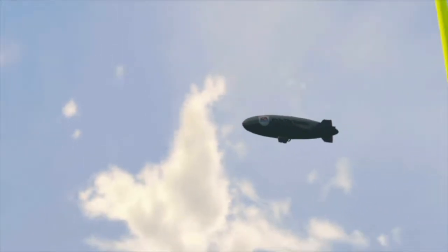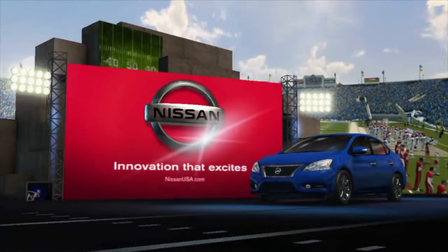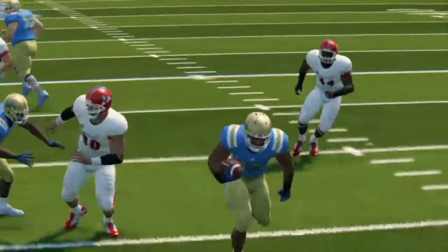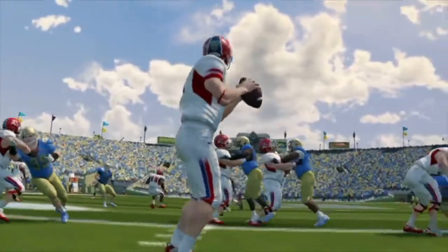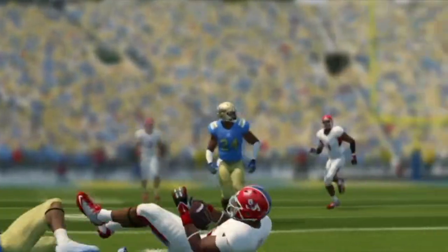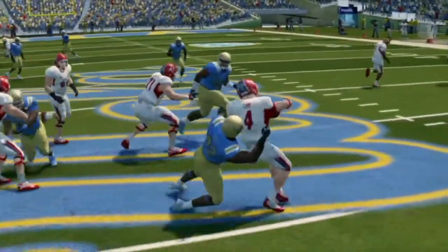We've played 30 minutes. Glad to have you with us on the EA Sports NCAA Football 14 Halftime Show presented by Nissan. Innovation that excites. David Pollack and I are here in the studio to break down everything that just happened in your game. Neither ground game was very productive in that first half, David, and I really think it came down to each player on the defensive side executing their assignments.